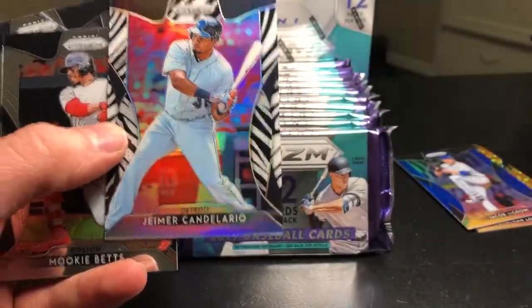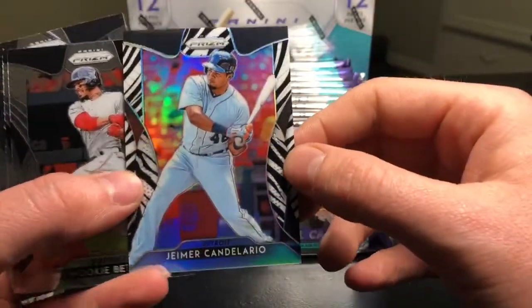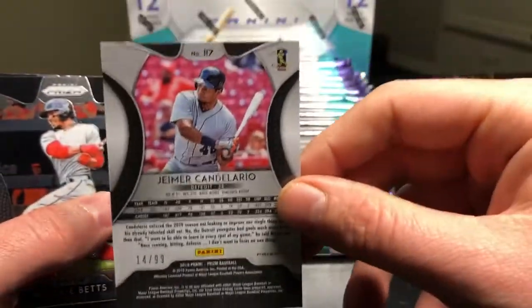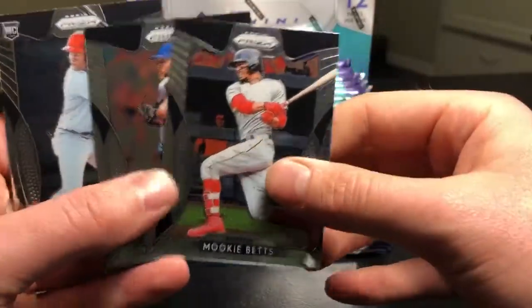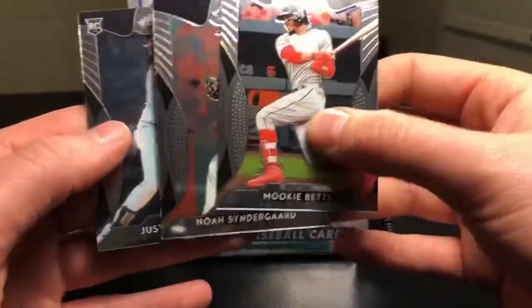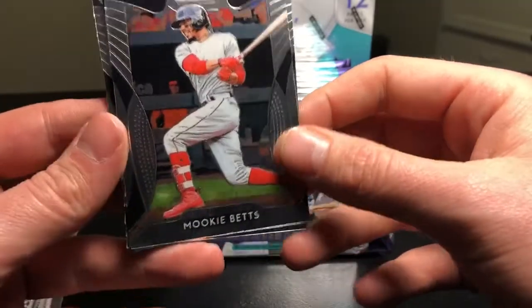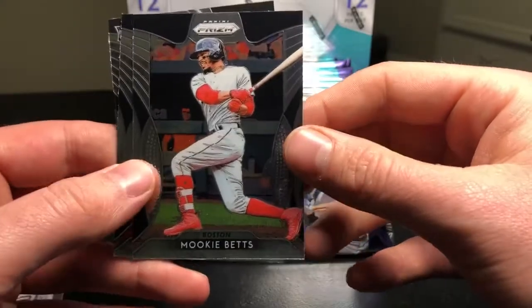We have a zebra. Zebra stripes are numbered to 99, it looks like, from the site here. This is Jeimer Candelario for the Tigers. Yeah, that is numbered to 99. Cool looking card. So you're going to get a lot of color. If you don't like the no logos and you can't look past it, this product might not be for you, but I can look past it when the cards look this good.